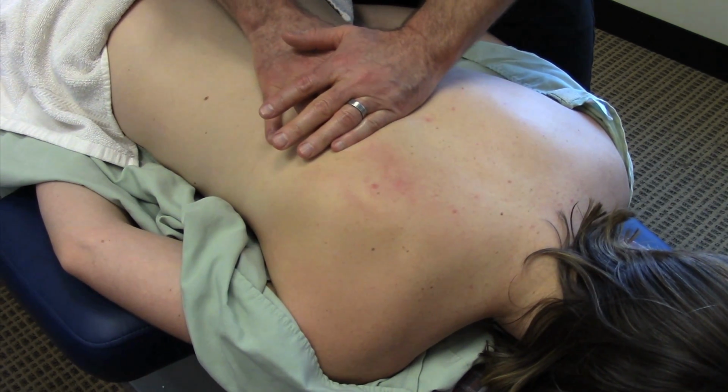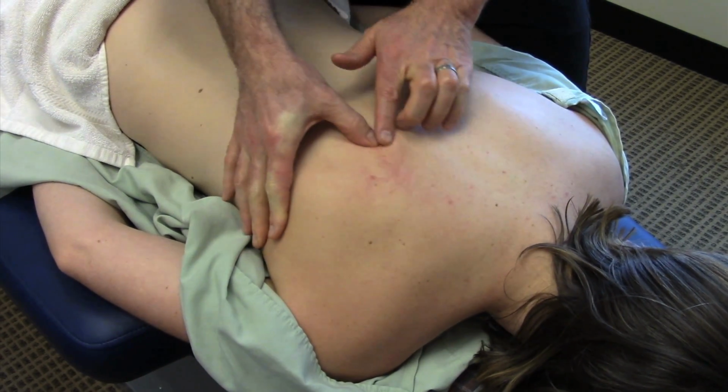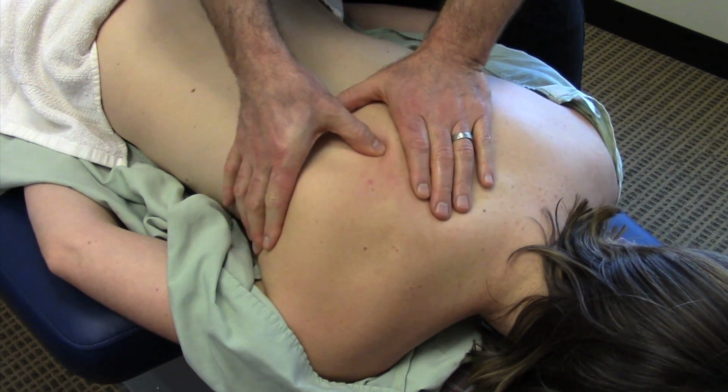Just going to give it a couple more minutes here, and then we're going to move up higher along the shoulder blade.